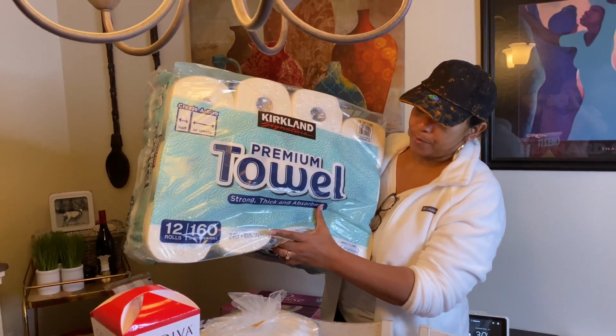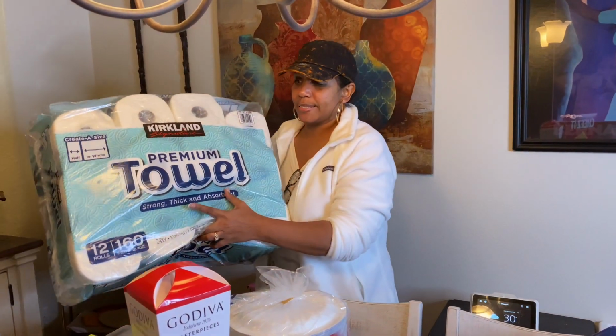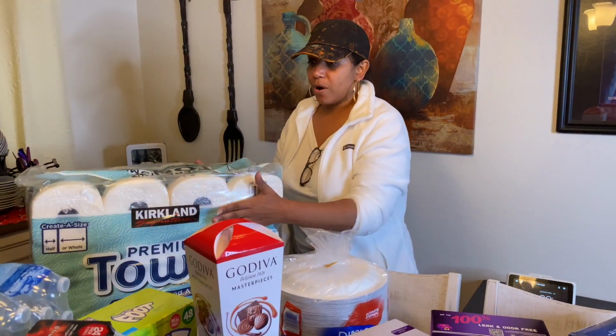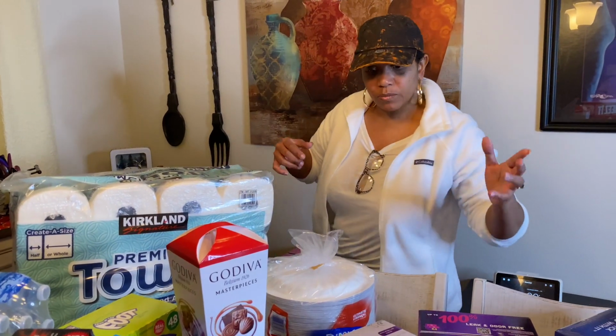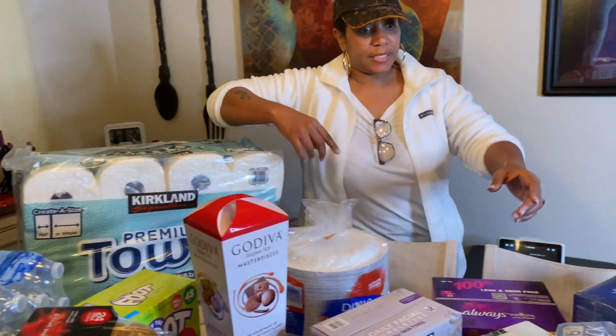So anyway, this is the paper towel that I got. This is 12 rolls, 160 sheets. It was well under $20, I believe. That's again from Costco. Now we're just going to run down this side of the table. Oh, let me show you guys something else.